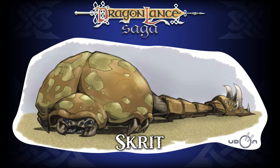Crawling across the surface of the deserts of Taladiz are the Skrit. These hulking carnivorous beetles are approximately 5 to 6 feet in height. They resemble fleas and are protected by a domed carapace mottled brown and black.